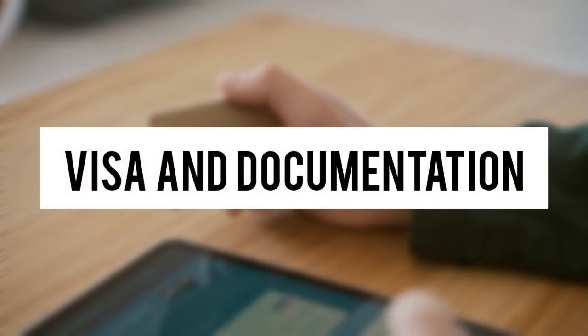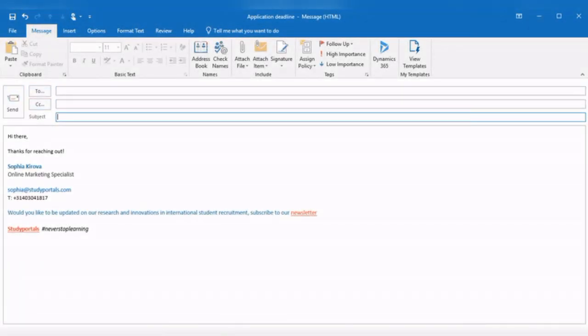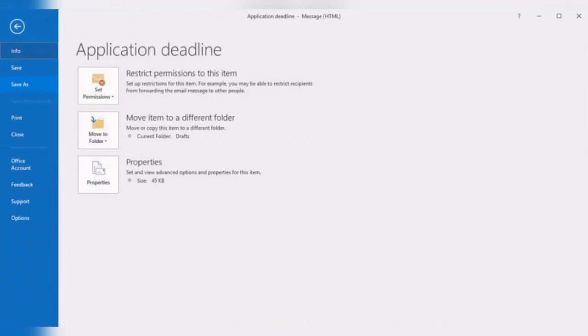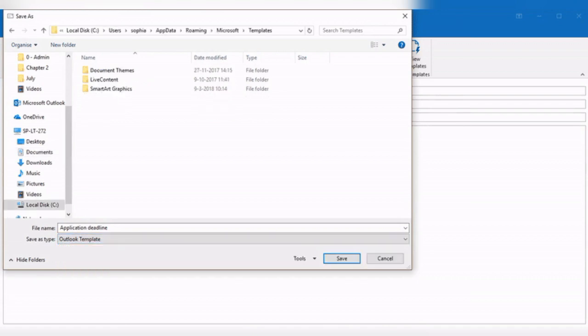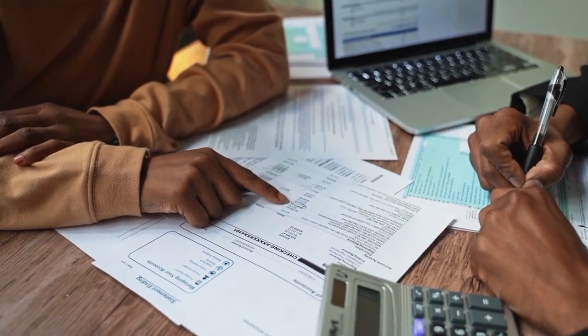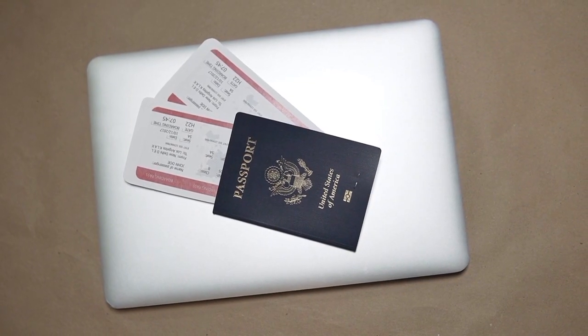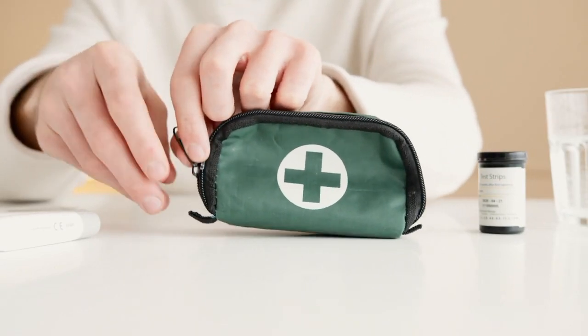Visa and documentation. Determine the visa requirements for your chosen destination and start the application process well in advance. Ensure that your passport is valid for the entire duration of your study abroad program and check if you need any additional travel documents. Keep copies of important documents like passports, visas, and health insurance in both digital and physical formats.